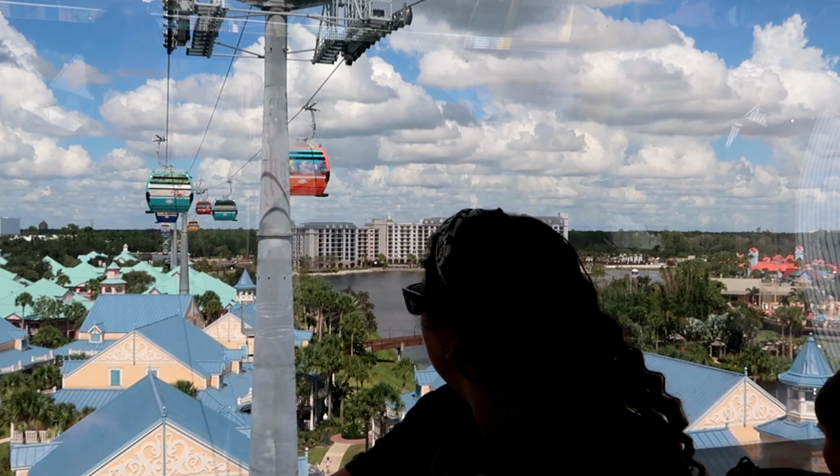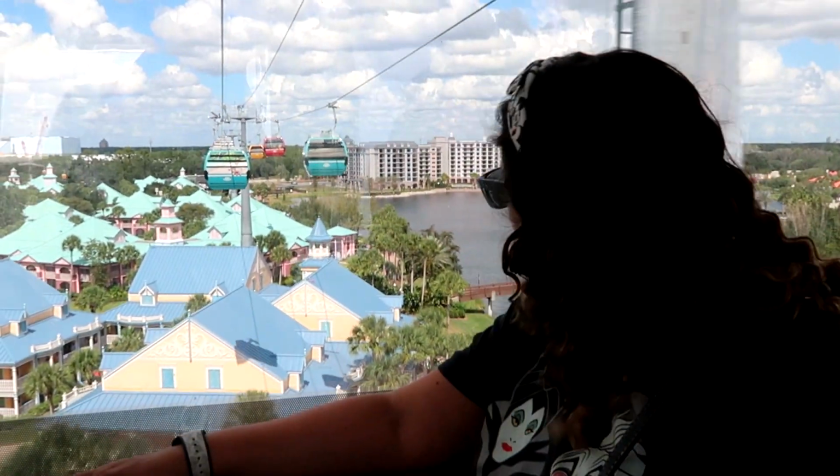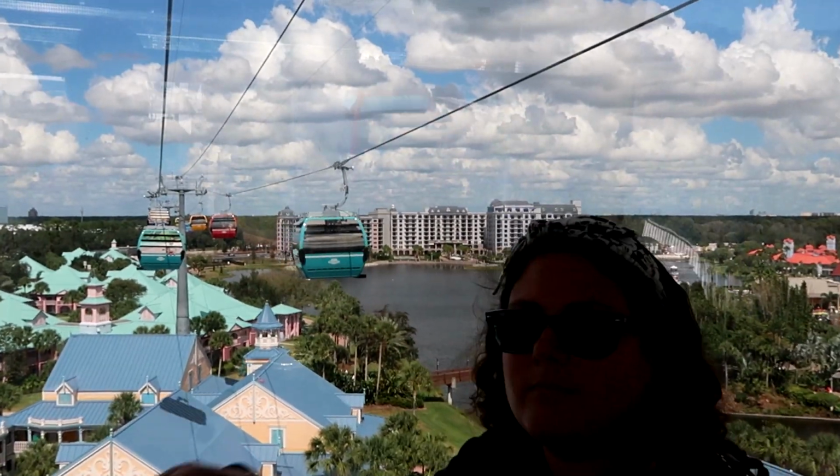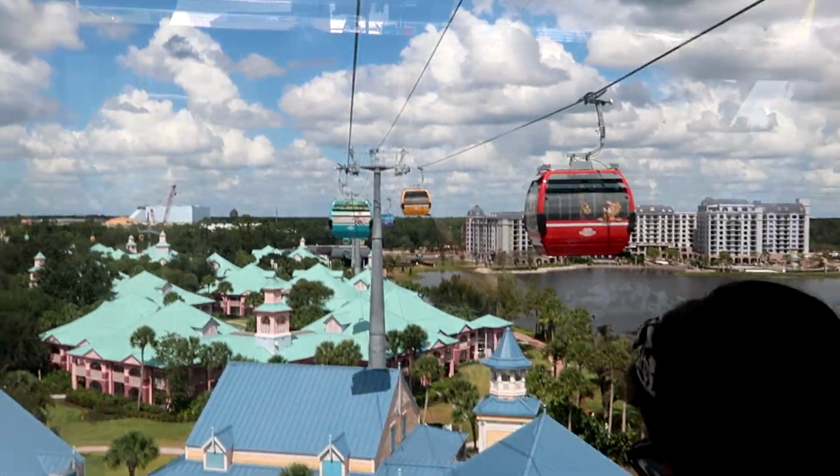You can hear they're actually using the overhead audio, and during the first day there wasn't enough audio going on. It was actually disconnected previously, so now they actually have that rolling, so that's pretty cool.